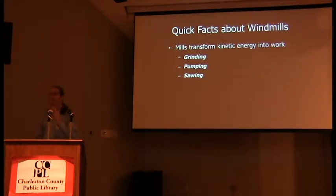But grinding, you can also grind corn and make cornmeal. And you think about hominy and grits in South Carolina, okay? That's something that you could do on a small scale with a mortar and pestle, or on a large scale, you could do that with a windmill or a water mill.